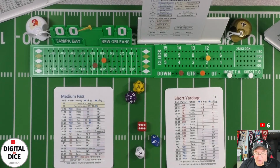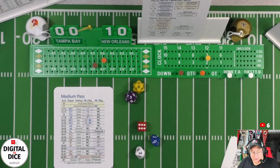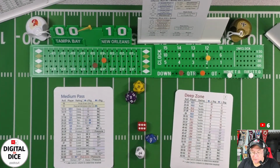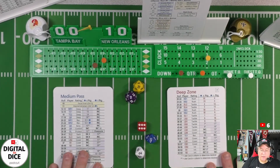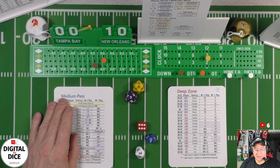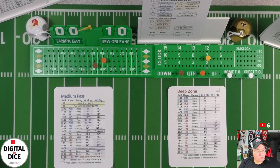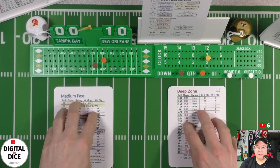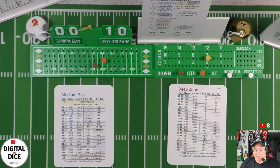All right, so a medium pass against 15 is deep zone. So we got to do a medium pass. So they're ready for this pass here on the deep zone. I really like what Clay has done here as far as keeping everything coordinated. You're not going to get a medium pass against a short yardage. It's not going to happen usually. So I like how he's got that done. And everything is coordinated between the passes and the defensive cards. I really do like that. All right, 3rd and 9 for the Buccaneers here.